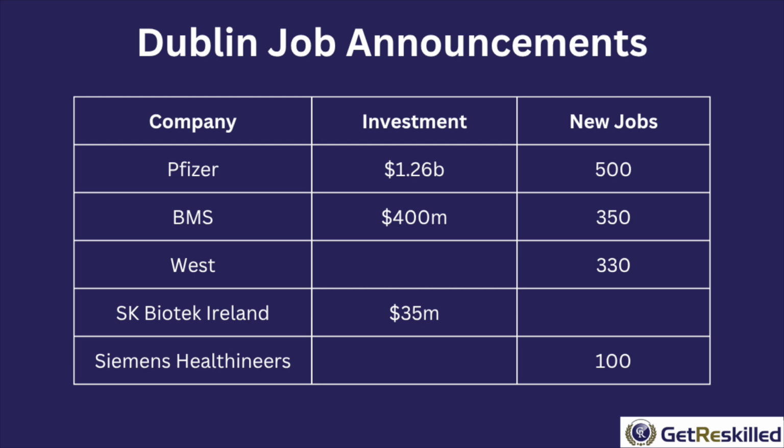So not only is Dublin a well-established hub for industry with lots of current job opportunities, it's continuing to attract investments that promise even more jobs for the future. And that's excellent news for anyone currently working in the industry or thinking of starting a career in it.